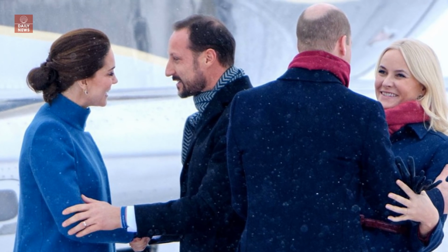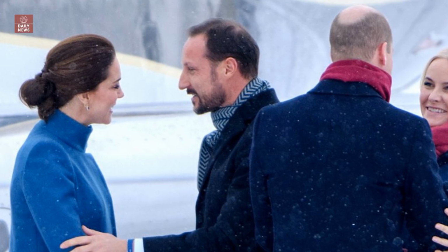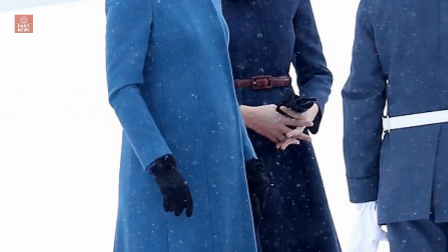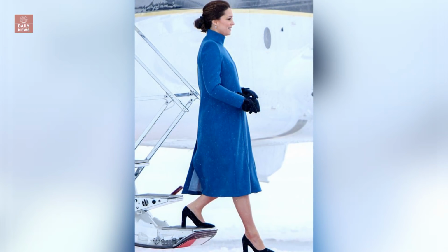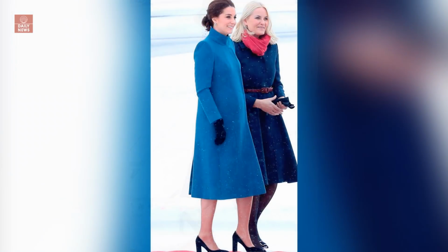The Duke and Duchess of Cambridge began their second leg of the royal tour today, as they touched down in Norway on Thursday morning. Kate wrapped up in the snowy conditions in a funnel neck blue coat by Catherine Walker and a dress by Seraphine. It's the third time we've seen Kate and Catherine Walker on this tour, and Seraphine has featured heavily in her maternity wardrobe since she announced her pregnancy back in September.